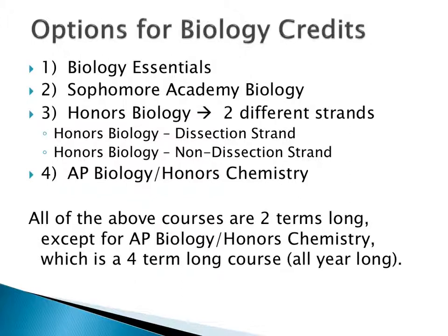The second course is Sophomore Academy Biology. This is a little bit more fast-paced than Biology Essentials, but again, this is a placement-only course. Only counselors can place students into this class. The third level is Honors Biology. There's 2 different strands. One is called the Honors Biology Dissection Strand, and one is called the Non-Dissection Strand. And we'll get into the details about more of those in a little bit.